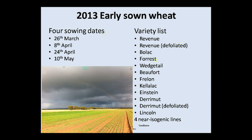Brings us to 2013. We had 4 sowing dates, and they were a bit better than 2012. So started on the 26th of March and finished on the 10th of May. And I guess the thing that we always forget is the 10th of May is still early in the grand scheme of sowing wheat in our area. So just keep that in the back of your mind as I show you the results.